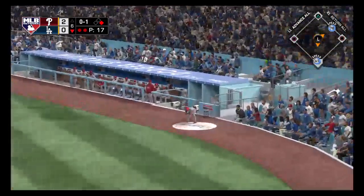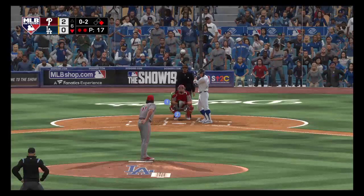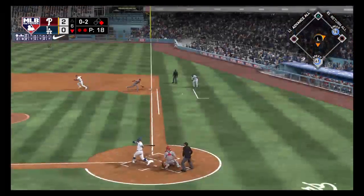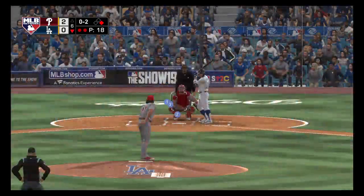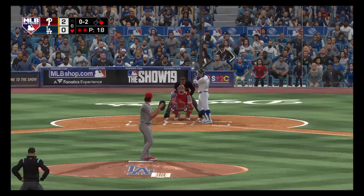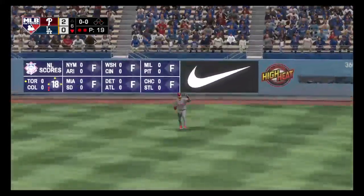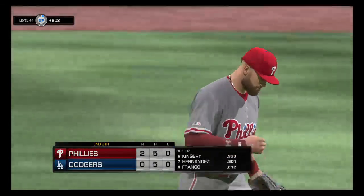Another one fouled off, and he's quickly behind 0-2. Grounded up the first baseline, but this will be a foul ball, and it's still 0-2. Now another 0-2, lifted in the air to right field. Harper has a read on it, and that retires the side. Dodgers leave one. They trail it here 2-0.